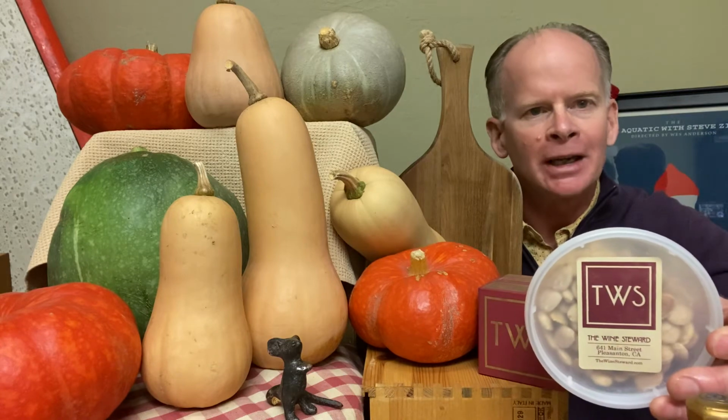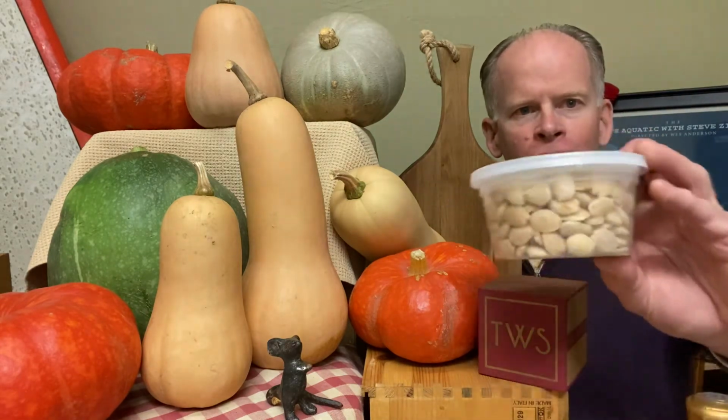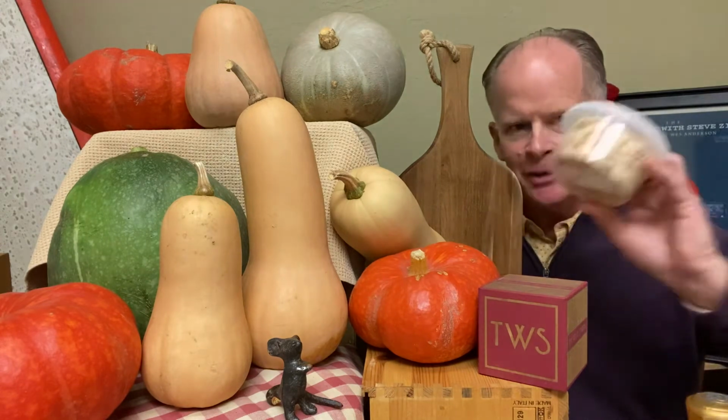What else is in here? How about Marcona almonds? More about the salt. So yesterday, Don and I took our unroasted raw almonds, our Marcona almonds, big old bag of them, and did a whole bunch of these tubs. We roasted them, added olive oil and salt, as you see here, and then others got the treatment with pimenton, which is Spanish paprika. So also great on that cheese board.